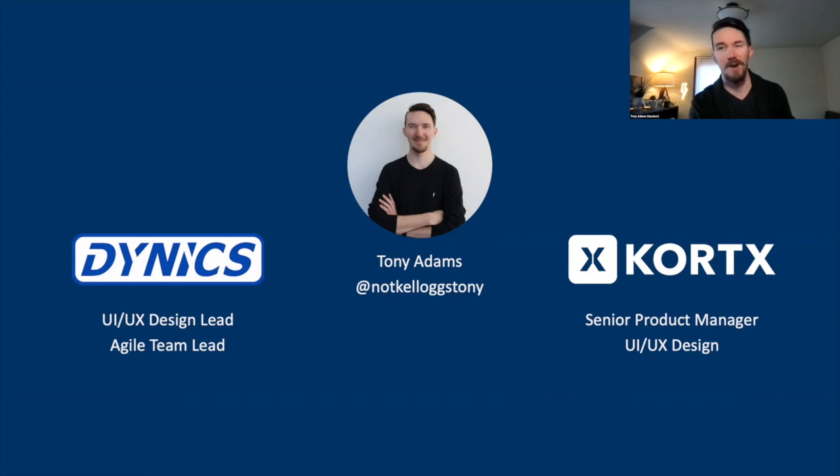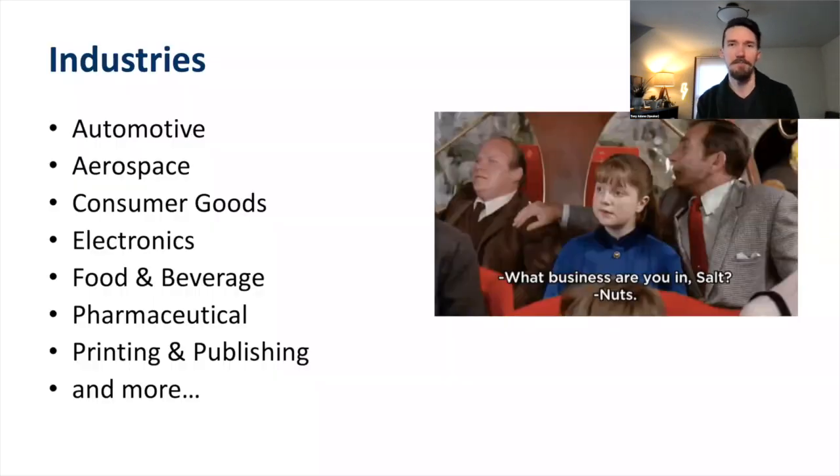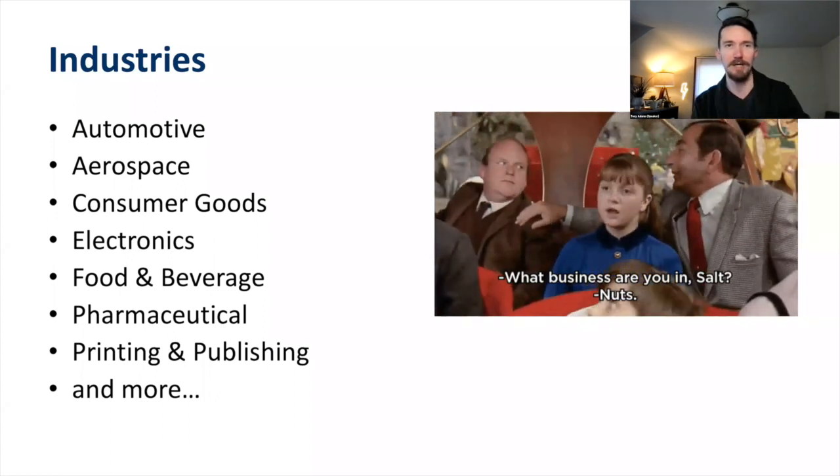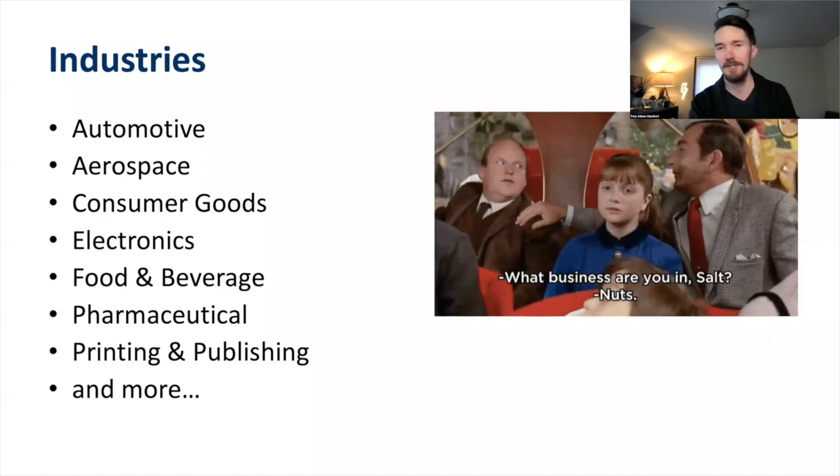And I worked on probably over 100 different custom software projects or Dynex product offerings as a developer and project manager and the overall UX design lead. Recently, I moved on to Cortex, which is a digital advertising and marketing technology company. But today, I kind of want to just brain dump some of what I experienced over the past few years working in the industrial universe.